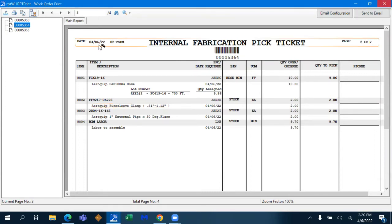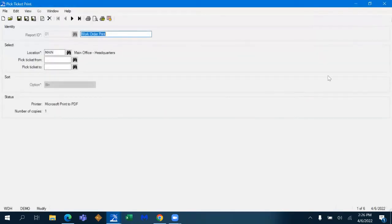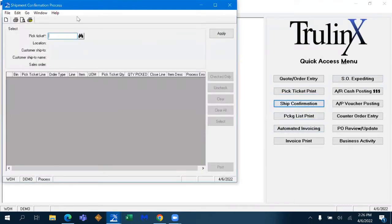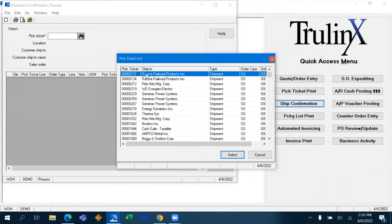So once again, you're generating multi documents, a pick ticket and the work order. When he or she is finished, they'll go out to a terminal out in the shop, and they will put in that to confirm they're finished.